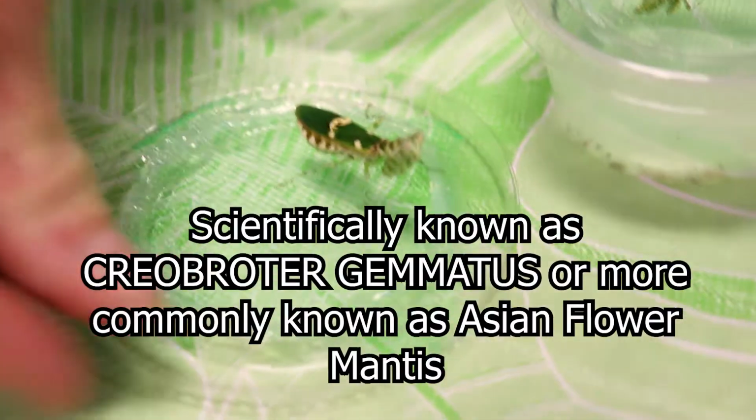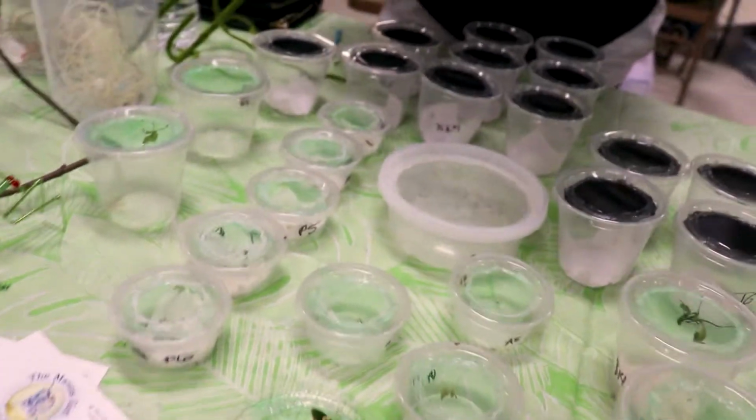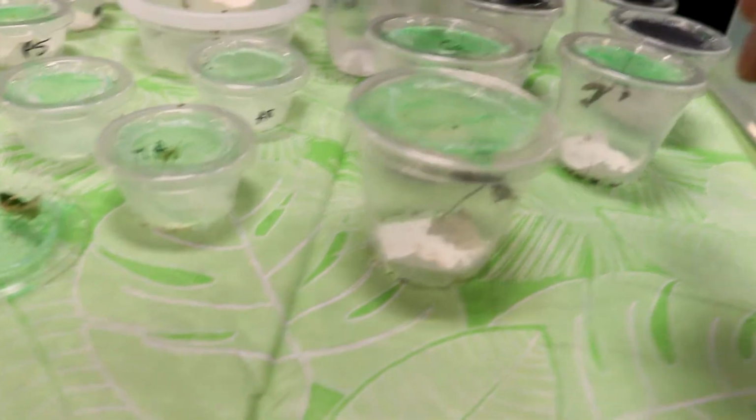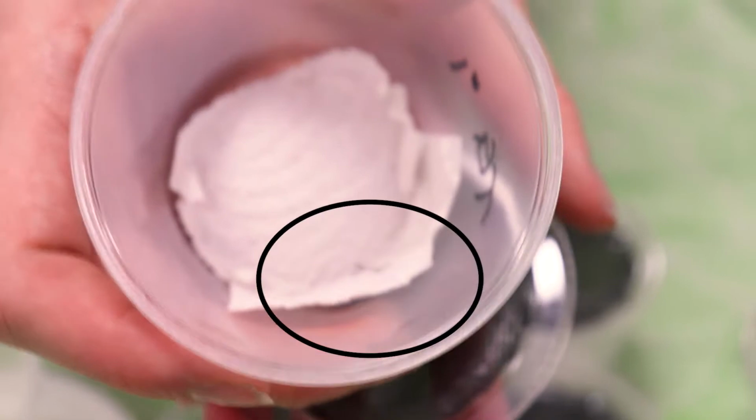This is a Gymnatus. Here. She's got bright pink wings if she threat poses, but I don't like to do that. The common name is an Asian flower mantis. These are budwing. Oh, budwing, okay. Right now they're super, super small. It's hard to believe. I'm really shaky. Oh no, it's fine. It's really small.